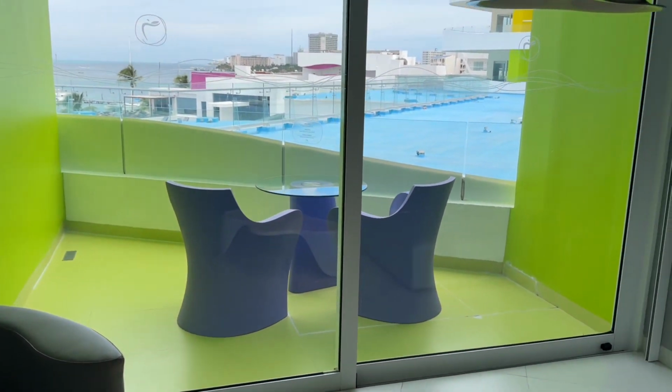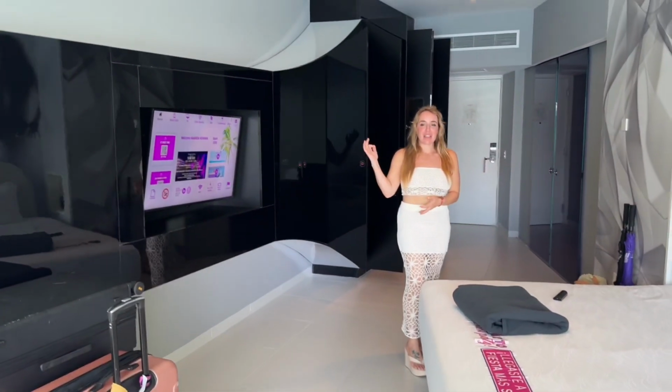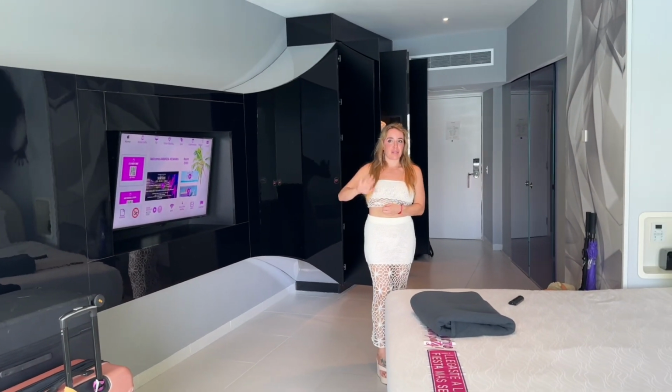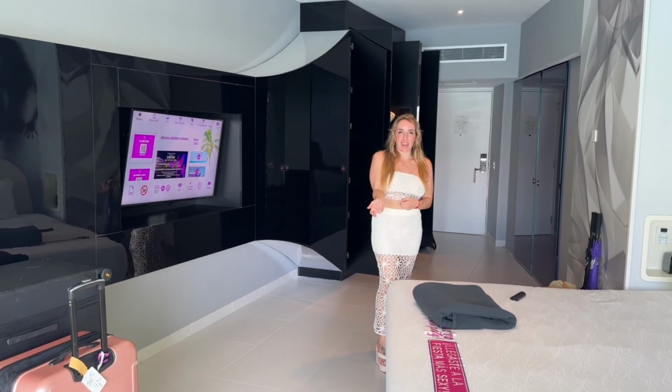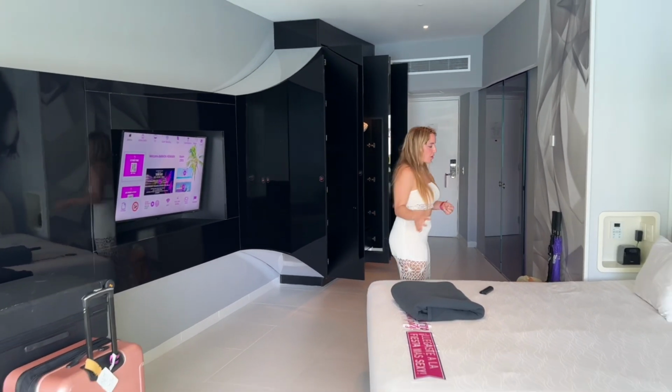I love the extra blanket. A lot of hotels now, I think since 2020, places don't have big blankets in hotels, and so I like that they give you a blanket.